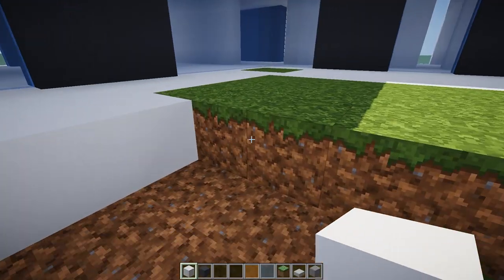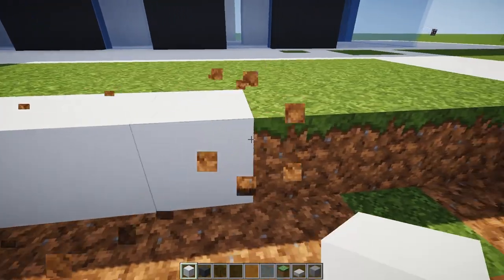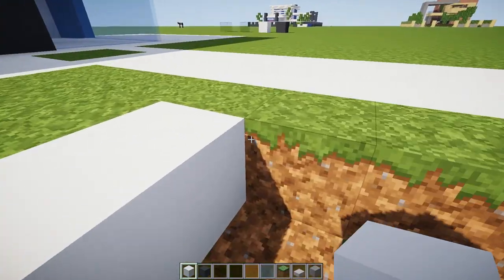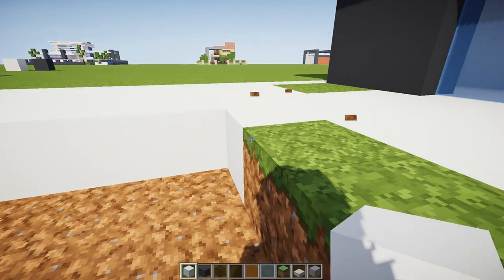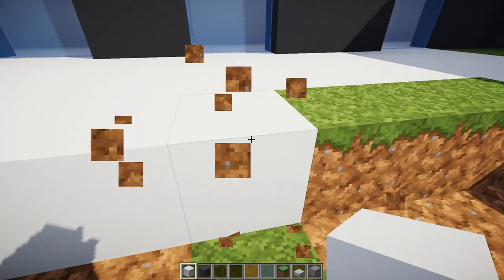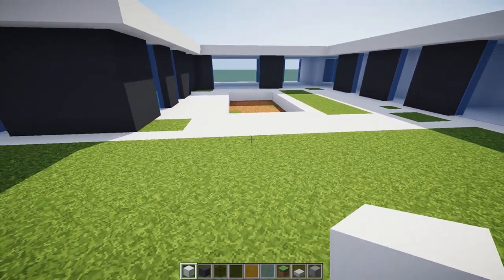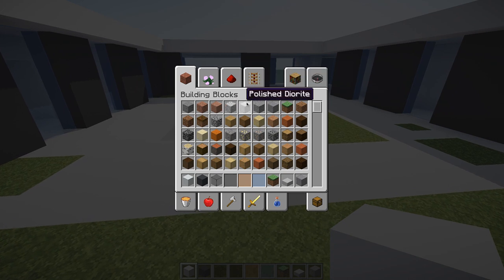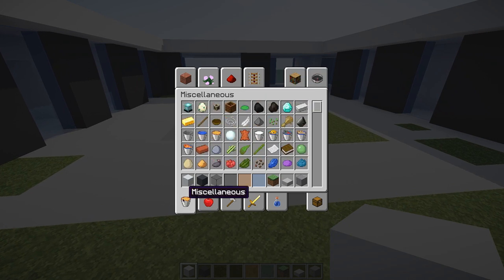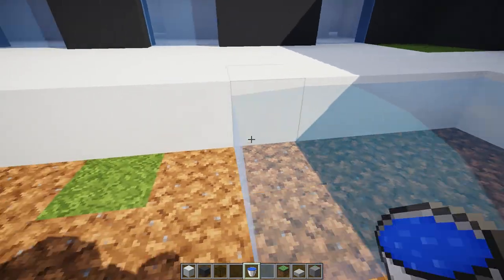Now, the question is, how deep do we want to make the pool? That's a good question for me. There we go. Okay. That's good. Do we want to make it 2 blocks deep all the way around? Maybe so. All right, so when I do this, I like to do the water first. Where's our water buckets? There's our buckets. All right, and then we're gonna fill this in.